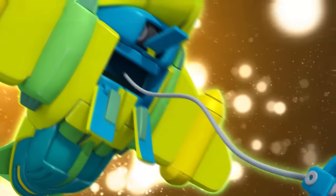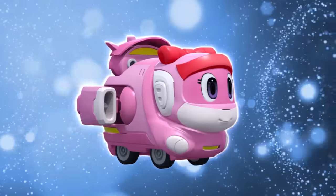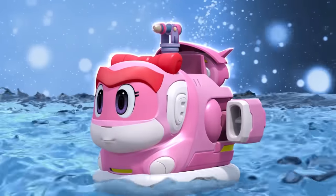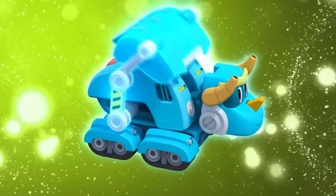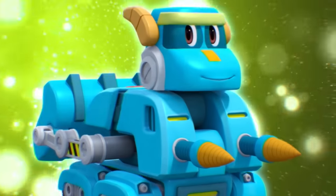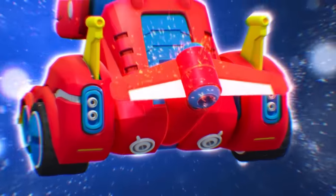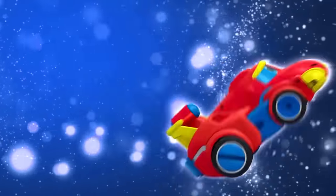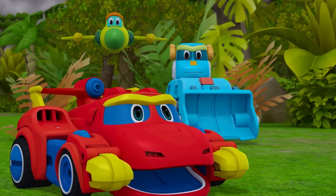Hey! Vicky, pink power transformation. Lovely U-boat. Tomo, blue power transformation. Powerful bulldozer. Red power transformation! Powerful race car! All right, to the volcano!